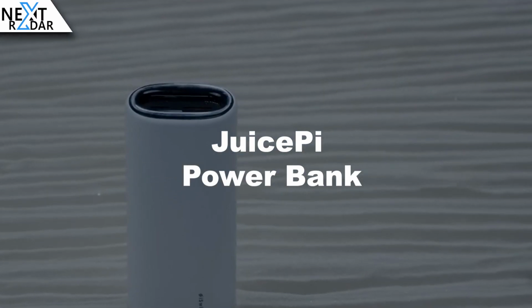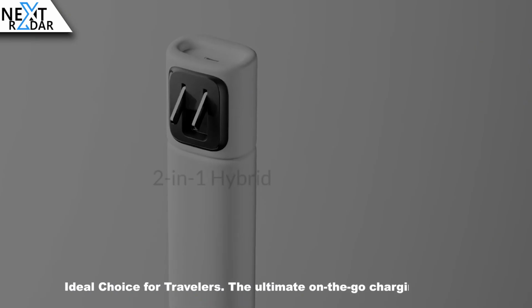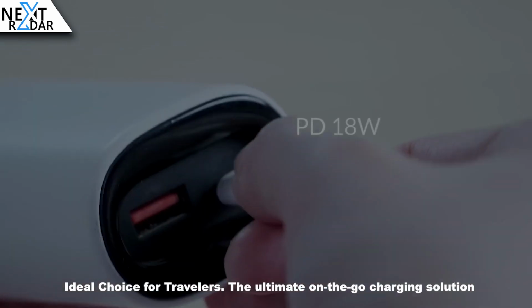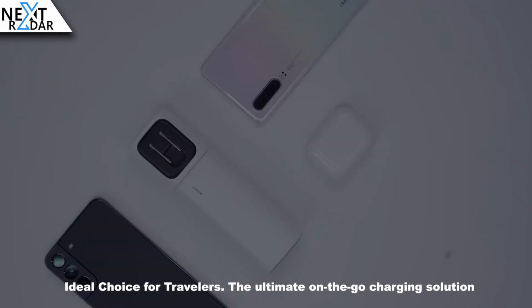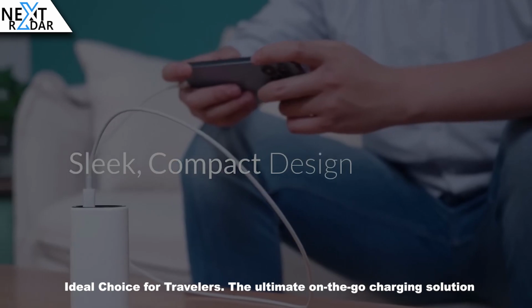Juice Pie Power Bank. Ideal choice for travelers, the ultimate on-the-go charging solution, no more tangles, no more forgotten adapters and cables. One handy bundle, easy to pack and take on your next trip.